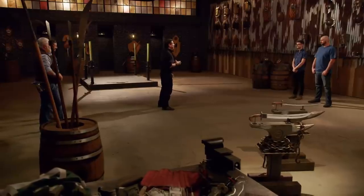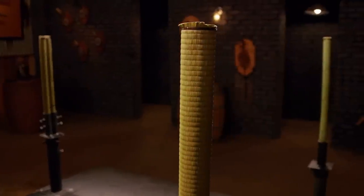All right, bladesmiths. Welcome to the sharpness test, the tatami mat slice. Now we'll take your weapon and try to cut through these tatami mats. A sharp blade should cut all the way through. Beaton, you're up first. You ready? Yes, sir. Let's do it.